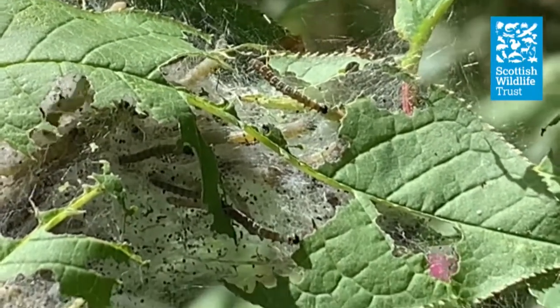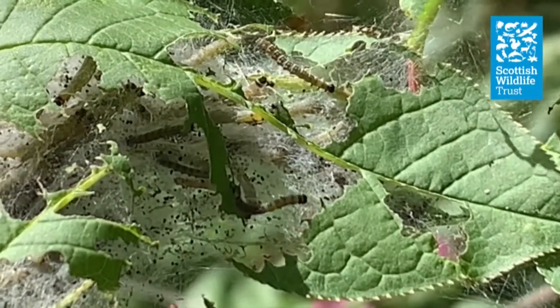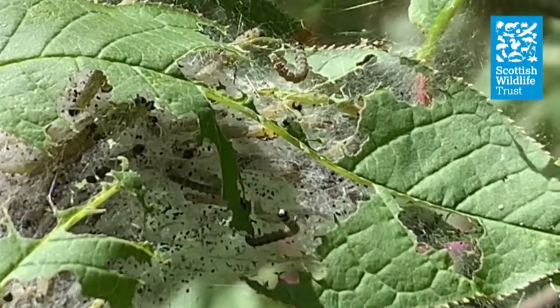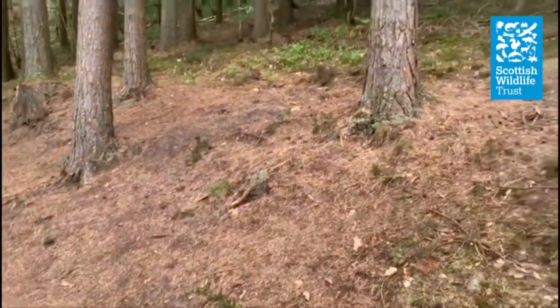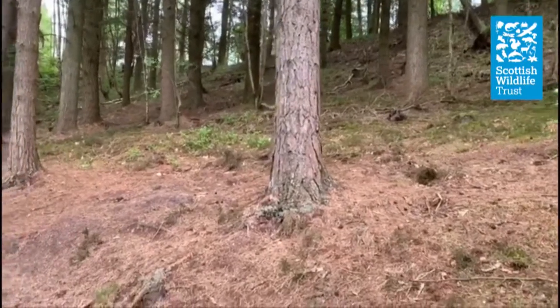Most of the tree's growth's already been done by now, so hopefully the munching that this caterpillar's doing won't have too much lasting damage for the tree. Certainly won't kill the tree anyway. They've adapted well over time to cope with caterpillars. It's amazing how many different types of habitat there are along the Clyde Valley here.